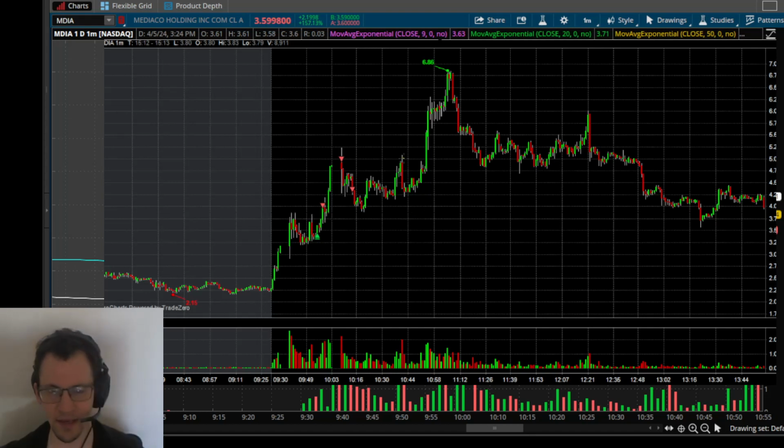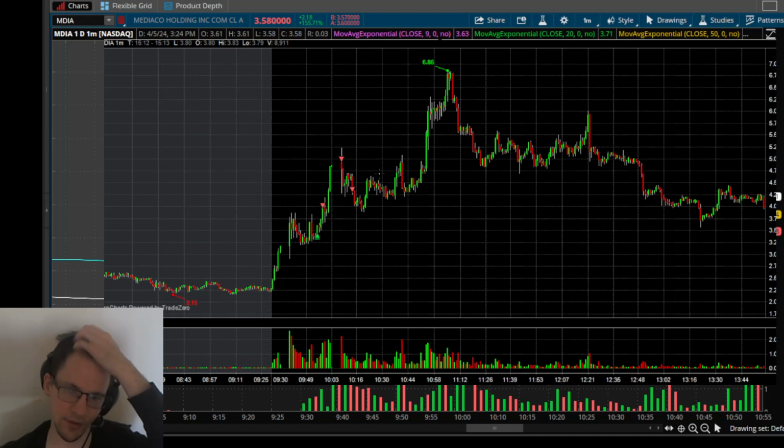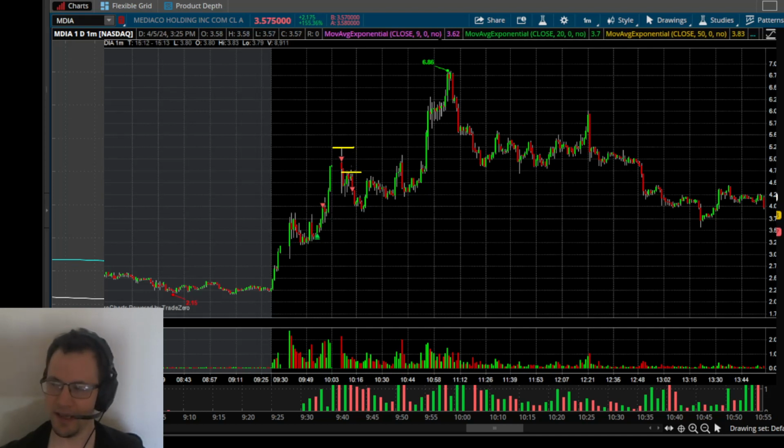But the second structure is really interesting. Like I said, I didn't really want to long here because this type of pattern, the higher something goes, tends to work less. But I didn't want to short here, and the reason I didn't short here is because of something I noticed on these pullbacks, right, is that I'm starting to measure the space in between high of day and the lower high.